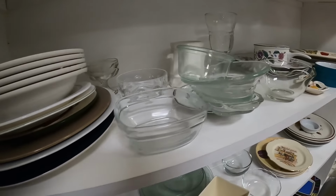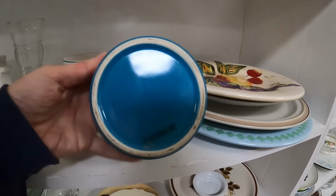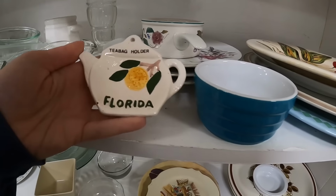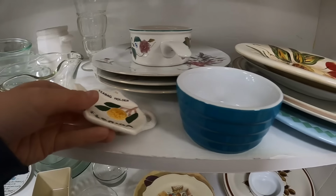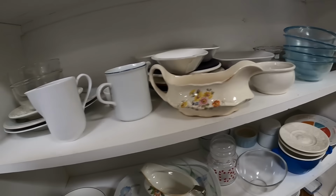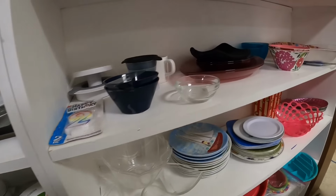So we have more glassware, all of your kitchen accessories. At first, that reminded me somewhat of Pyrex, but obviously it's not. You have another little souvenir, a tea bag holder from Florida. Plenty of items to look at, and hopefully you find some little treasure.